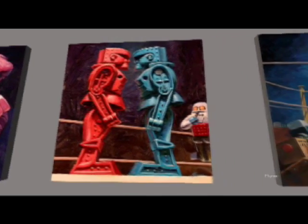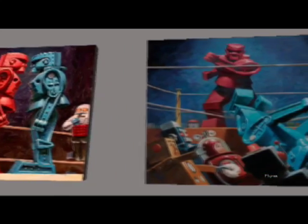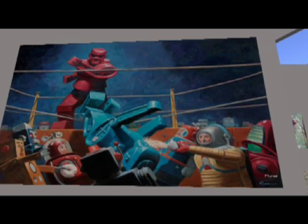So I just decided to mimic his composition to a certain extent, with the guy going through the ropes and the crowd getting out of the way. I just did that with the robots, and it worked out really well.